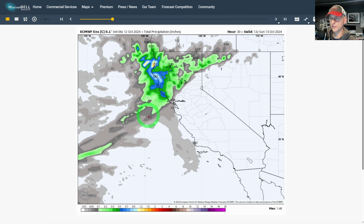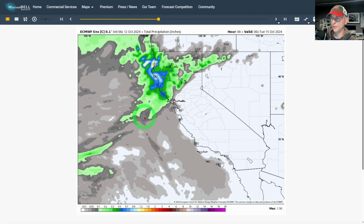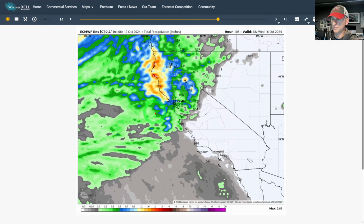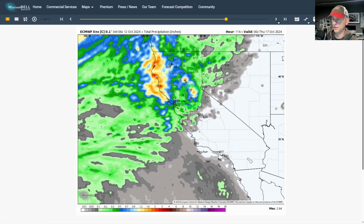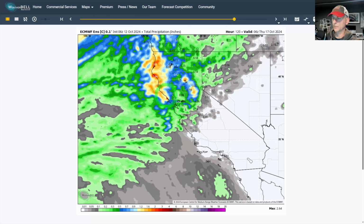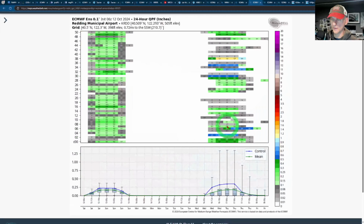This is last night's European model. There goes that system rolling through. But what I want to show you here is the system rolling through Wednesday. You can see some nice amounts for coastal areas north of the Bay Area. But you can see we could be getting some rainfall for Sacramento, for the Bay Area as well, as that one swings through. And then it brings that cooler air mass with it.